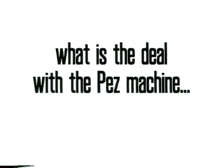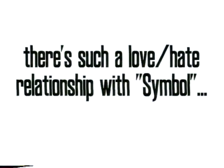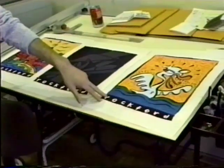You appear here as a human Pez machine. What is your connection with Pez? You mean there's a connection? Well, there's such a love-hate relationship in Rockford about the symbol, and when I originally was wanting to do a Rockford piece, I thought the symbol is very recognizable, but there are so many people who hate it, and then there are other people who love it. So I wanted to do it in a different way where the people who hated it maybe would like it a little more, and it would make it a little bit more interesting.